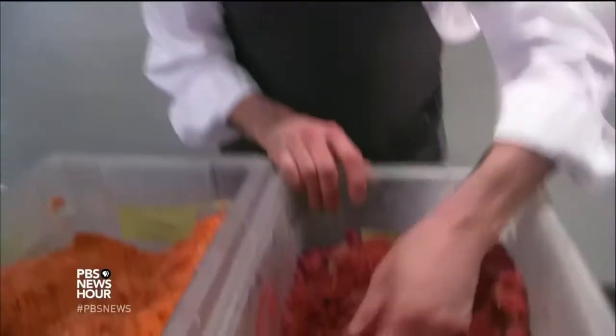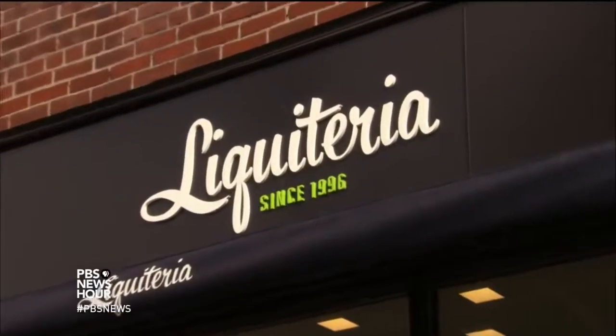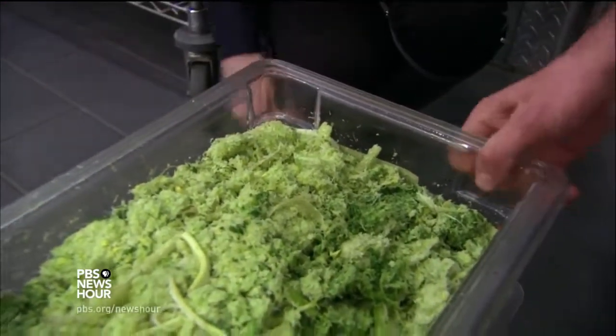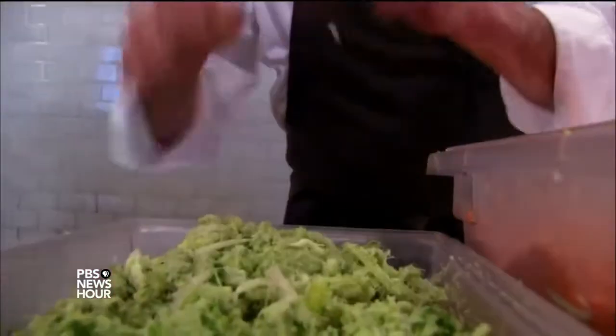Vegetable pulp? We watched as Barber's right-hand man, Chef Adam Kay, transformed beet and celery pulp, salvaged from a local juice bar named Liquiteria, to make something that lots of people might actually want to eat. I have to say, looking at this does not look appealing. It looks like I'd be eating wet grass. Well, it really does taste like celery. You can see there's still a lot of fiber in there. Yep, which we'll want to chop up a little bit so it's not completely uniform.